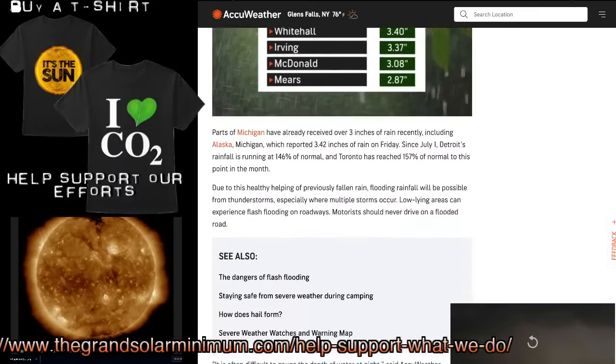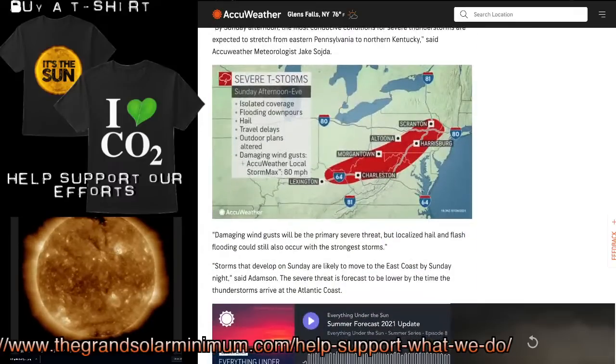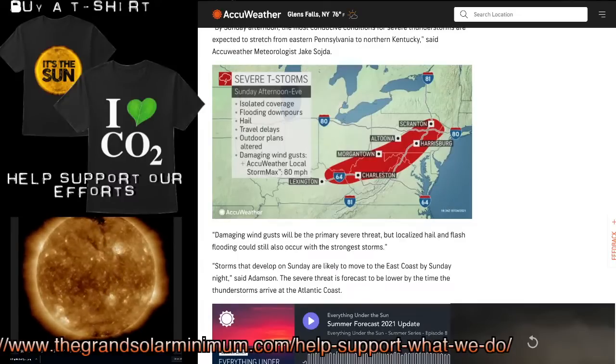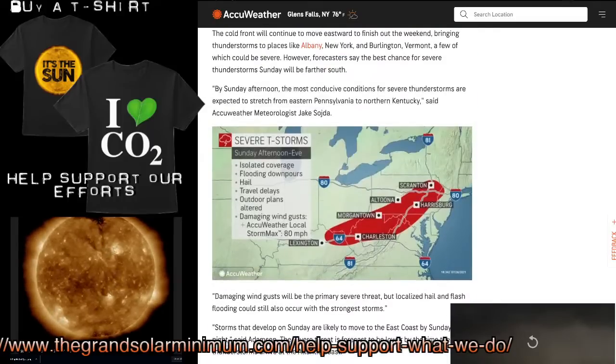Yes, that's right. Cosmic radiation particles, highly charged particles, helping this cause here. Here's where the severe storms will be tomorrow afternoon, going across Scranton, Pennsylvania, all the way through the northeastern parts of Kentucky. So lots to watch here this weekend with severe weather.